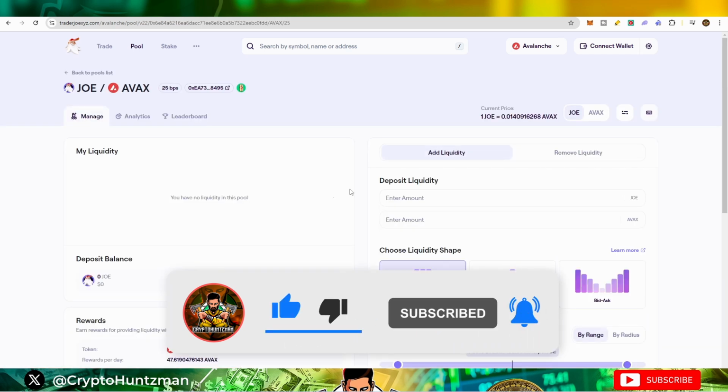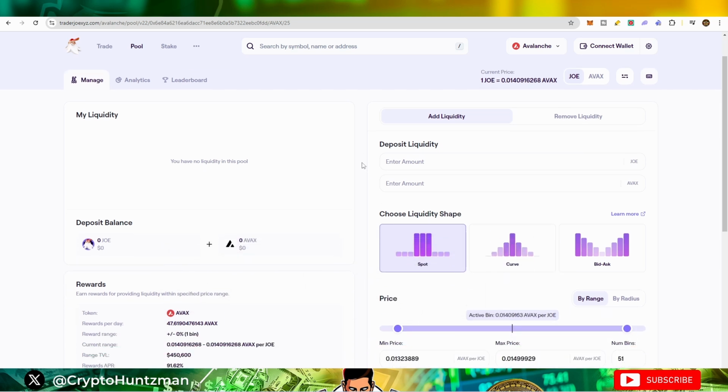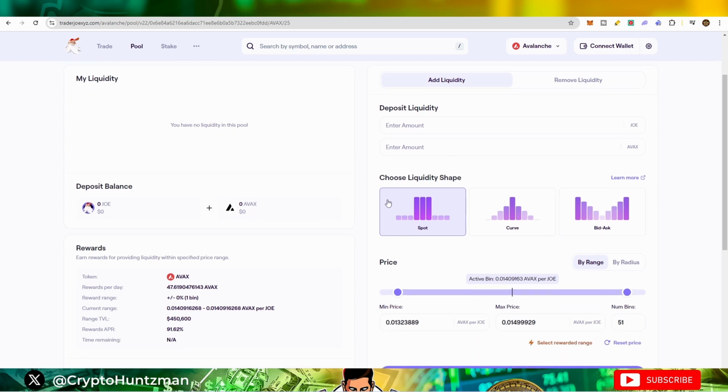But the Joe pool itself, you can see it here. It's a little bit different than what we're used to with concentrated liquidity. It is concentrated liquidity, but it's not done in an entire area of price points. They're done in bins. So you can see here, you'll set your prices, your min, your max like normal, but your bins is what changes.